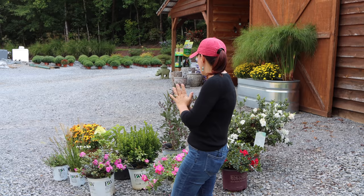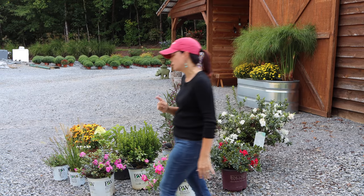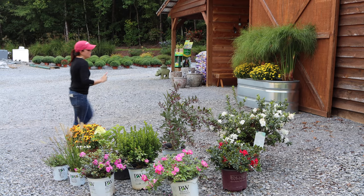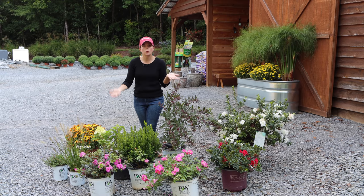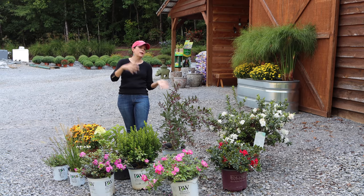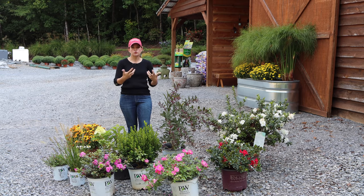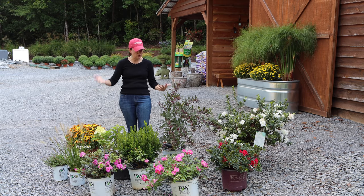But let's now start talking about plants. All right, so again, fall is the fantastic time to start talking about and planting your plants, because during the fall, the temperatures are cooler. We get more rain, especially here in the South. We get a lot more rain, and that is where you have a great time of root growth versus a lot of foliage growth, which is happening in the spring and the summer.